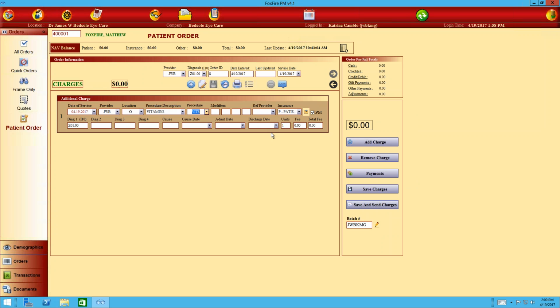Now this one doesn't have a fee associated with it. We haven't built the fee schedule for it yet, which is totally fine because you can actually override the fee and change it on this screen. Before we get down there though, as we move across the right, we clearly don't need modifiers or a referring provider to send this. And it's not going to be sent to an insurance. It's patient responsible. So we're going to keep it at patient responsible.